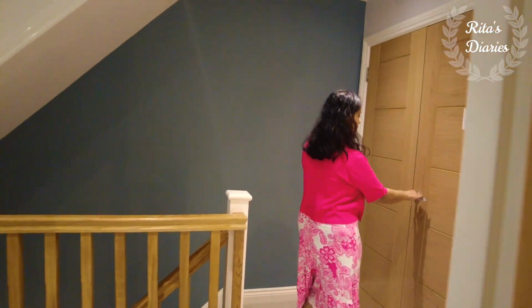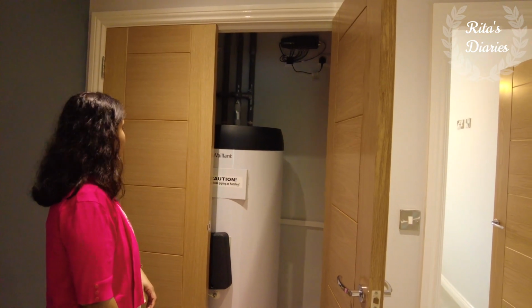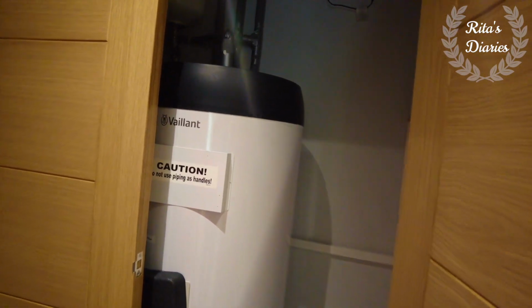Let's also check out another small storage space wherein you're getting the water heater. There's some extra space in this area. If you want, you can plan some kind of storage. You also have the door and lock for this.